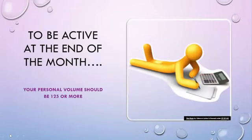Okay, so to be active at the end of the month, your personal volume should be 125 or more. Do you see that we keep talking about this? Because it's been an issue for people from the very beginning. To be part of Founders, you have to stay personally active. And obviously all of our founder spots are filled, but those founders have a requirement to stay active by doing their 125. To receive these bonuses, you need the 125. To be in leadership, you need the 125. So really get that into your head, and for the people on your team too.